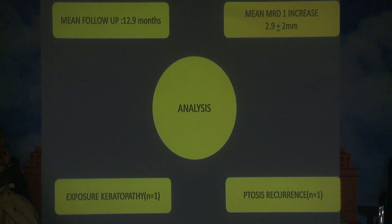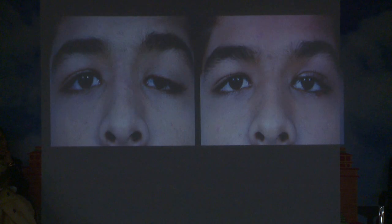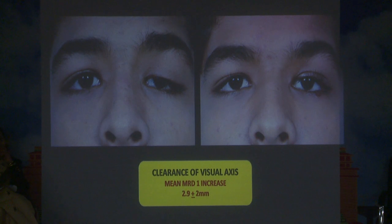a mean change in the MRD1 of 2.9 mm, and exposure keratopathy and recurrence were noted in 4% of our cases. So this is a patient where we can see a clearance of the visual axis.